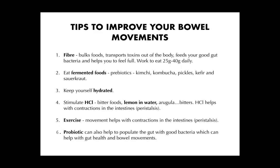Stimulate your HCl production, so your stomach acid production. So prepare your own food, salivate, smell your food, chew your food, eat bitter foods, lemon and water, arugula, bitters, Swedish bitters, dandelion, anything that helps your body produce more stomach acid, because this is going to help the contractions of peristalsis throughout your digestive system. It's also going to help stomach acid kill off any harmful bacteria and help with protein and mineral digestion. Exercise. Movement helps the contractions of the intestines, helps to push food along.